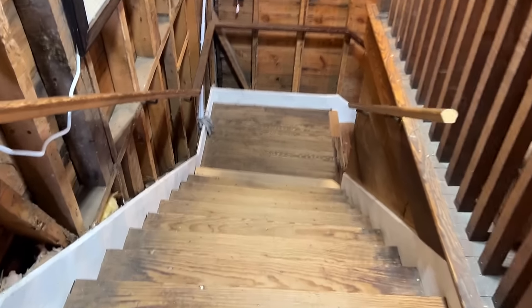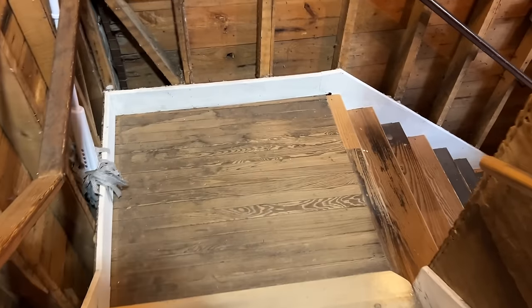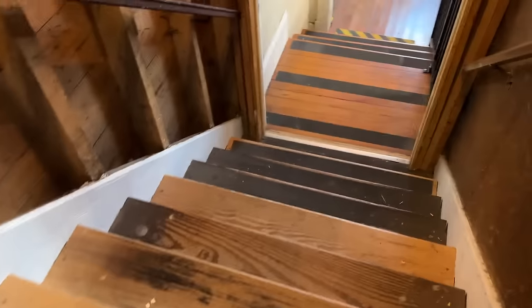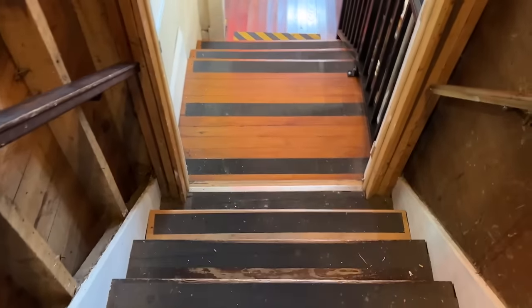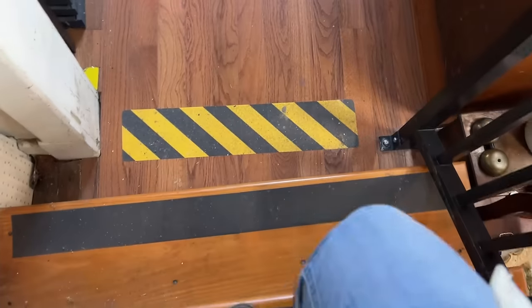And here are those steps. I cannot tell you how many times I've gone up and down these steps with things like dresser drawers and dresser bases and all the good things that we have reinvented and recreated. Signs, small tables, rocking chairs, a farm table, farm benches, dressers, washstands, you name it, we've brought it up and down those stairs.